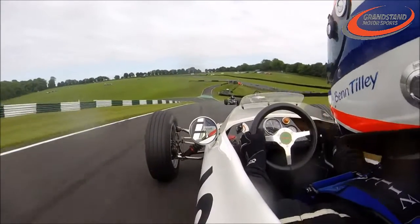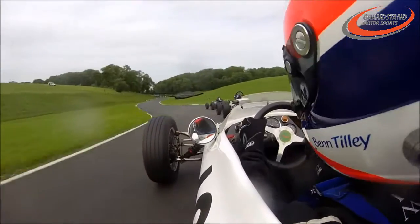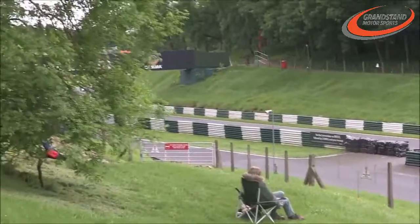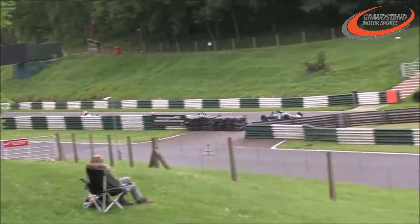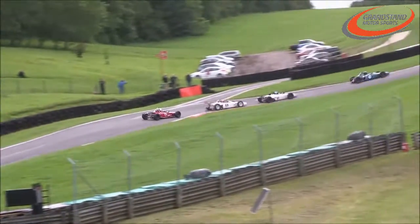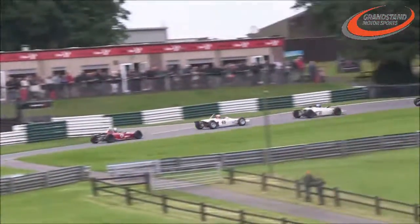Great camera shot from Ben Tilley. You see how much work you have to put in at the wheel of these Formula Ford 1600 cars. Callum Grant over the top of the mountain, launching the car over the brow of the hill. 3rd place is still Mark Shaw. He's had to defend very hard through this one to hold on to this podium spot. Ben Tilley's got a good run over the top of the hill, but no way past into Hall Bend.